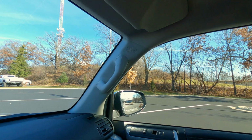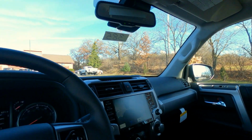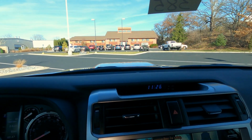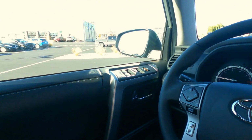We do have passenger assist grips here and here for your front driver, front passenger. That comes in super handy because this does sit up a little bit higher. As you can see, there's also a digital clock up here in the center. So that's a really quick look up front. Let's go ahead and jump in the back seat.